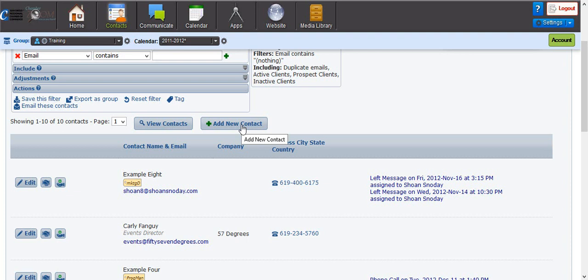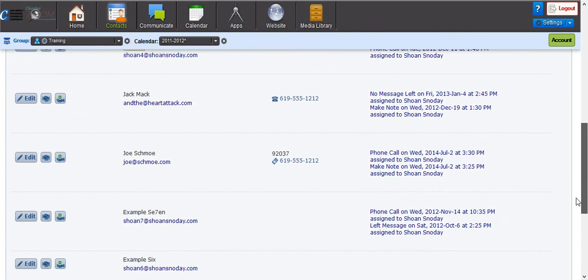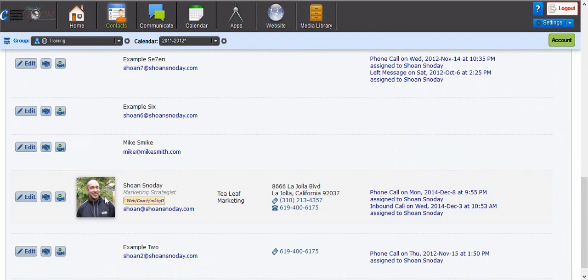It doesn't matter whether you're using Salesforce, Zoho, Infusionsoft, Greenrope, whatever you're using, you can add a contact in here and you'll be able to have their email address, their phone number, a lot of other information about them. You can customize these areas pretty much. If you go down here, you'll see that I have a picture of myself in here, my email address, the name of my company, as well as my contact phone numbers.